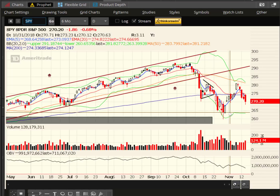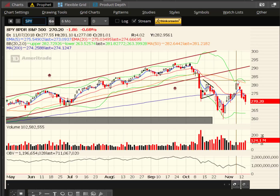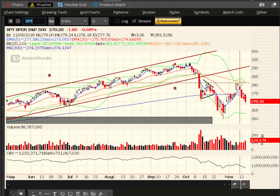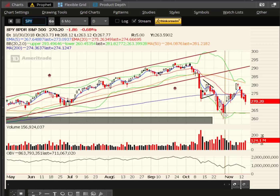Here's SPY, which I have a bullish position in. Nice little rally right off the pre-election lows. Get close to the 50-day, and then we come right back down. Inverted head and shoulders is still here. It's not as pretty as the Dow, but I would want alerts down there around 264. If we get below 264, about another 400 points or 60 S&P points, $6 on the SPY, that could be another round of selling pressure. So keep an eye on it.